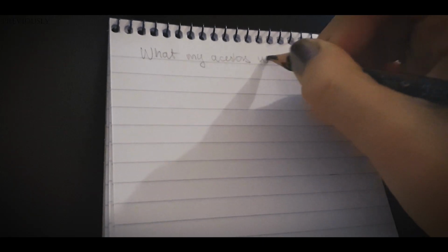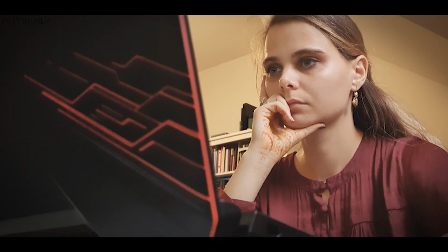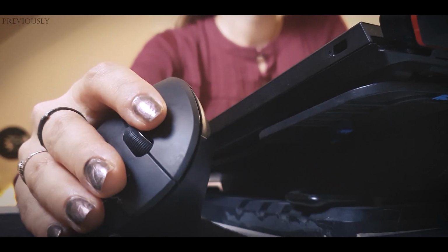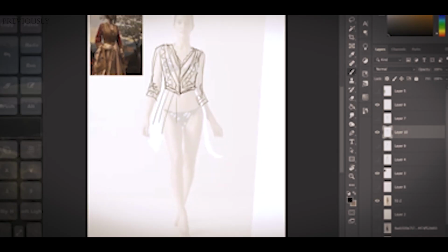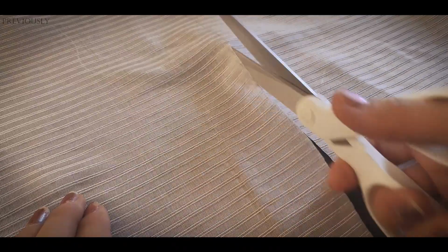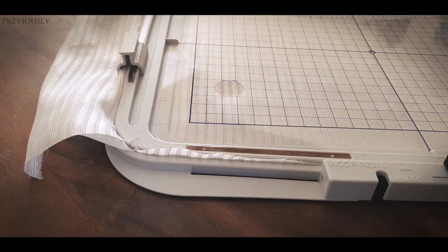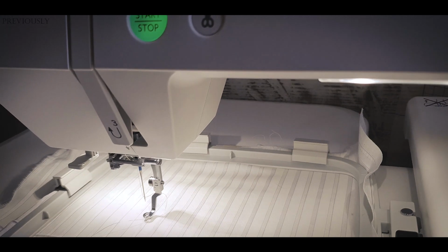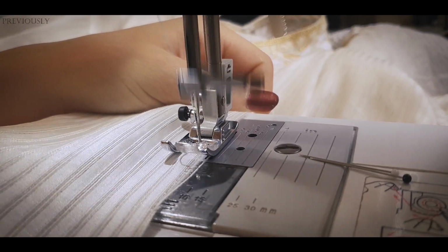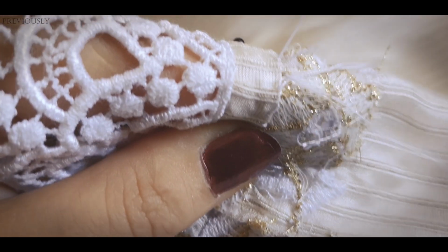I came up with the idea of this project series. Having done a DNA test, I'll design a dress, picking a different region and point in time. I've been to the Benaki Museum, and I remember this one type of costume that really caught my attention. Even then, standing in front of the exhibits, I remember thinking, one day I will make this.